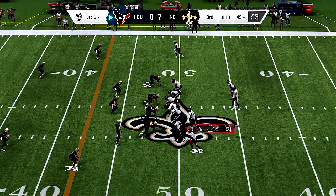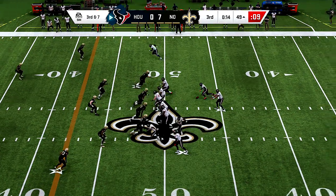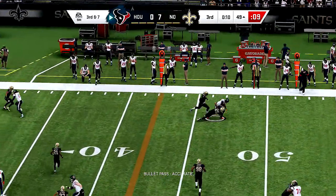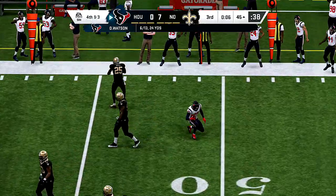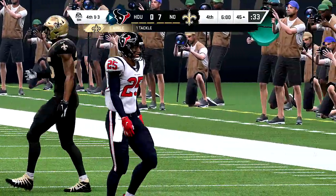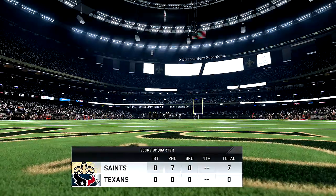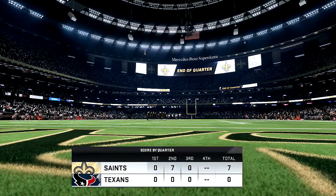This will be the 8th play of the drive. It's 3rd and 7. Operating from the gun. Watson completing it to the right side. Johnson. And he's going to come up a few yards short. Brought down at the 45. 1 quarter remains here on a Sunday night. You're watching the NFL on EA Sports.